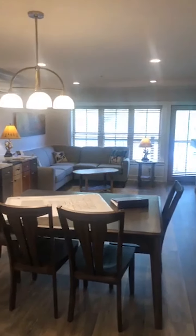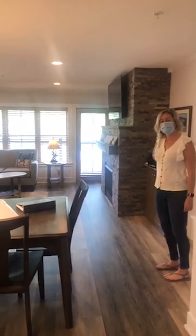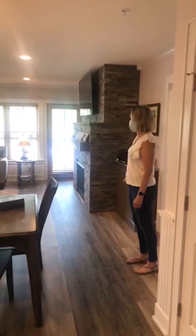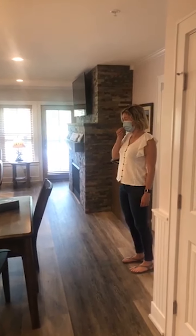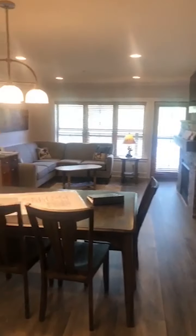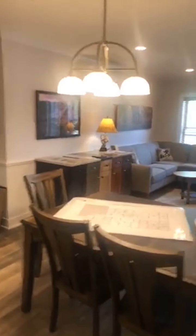Here's the living room looking out on the Pine Grove side. We'll get closer to that soon. Beautiful open concept here, fully furnished like Michele said. You'll also notice our phase 2 finished displays out and about, so we can talk about that in a few minutes. Let's check out this balcony.